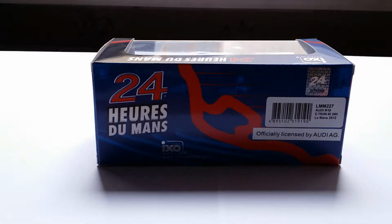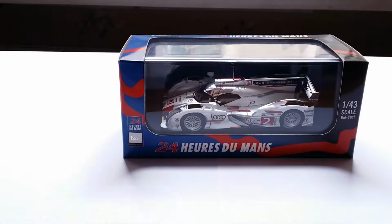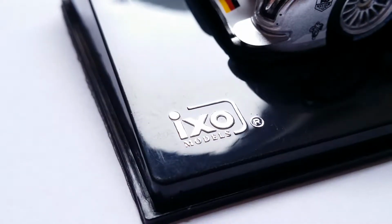And some of these cars are Le Mans Prototypes, or LMPs, which are again divided into LMP1s and LMP2s. A couple decades ago this was called Group C, I believe. But let's return to the present. For the first time on this channel, I want to introduce an LMP1 car. So without further ado, this is going to be the review of the 1/43 scale 2012 Audi R18 e-tron quattro. And this model is made by IXO.